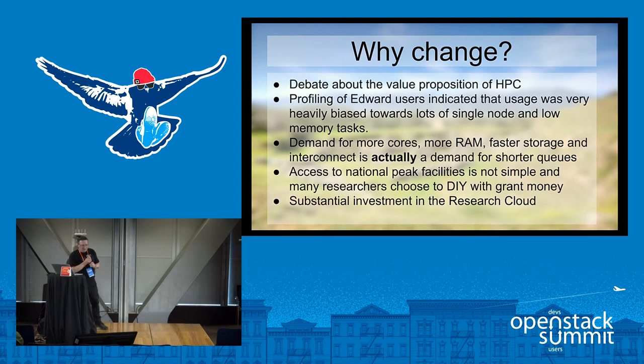The other thing is, this is why things changed: we have a very big investment in our research cloud. There's the Nectar Research Cloud. It's a federated cloud for the research community in Australia. It has 8 nodes, of which Melbourne Uni is the first and the biggest, and we've got 11,000 cores on that cloud. So we were asked, why not just get the people who use that sort of workload to use the cloud?